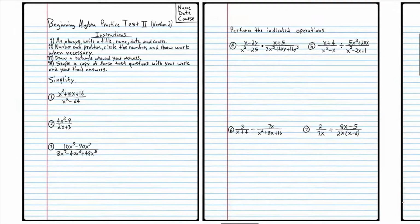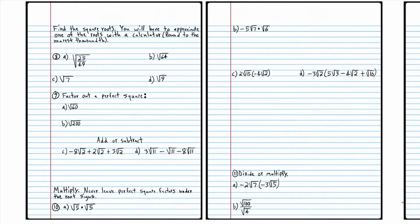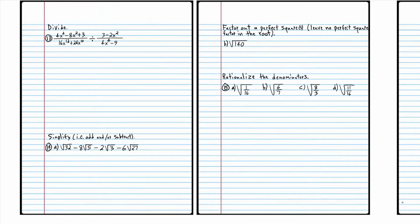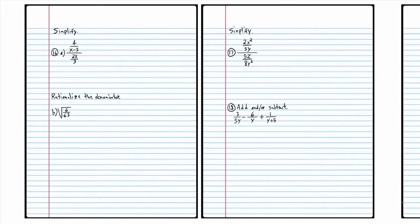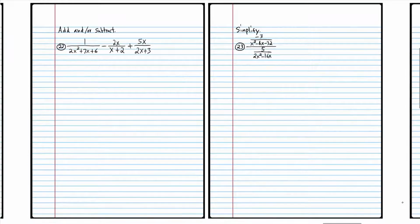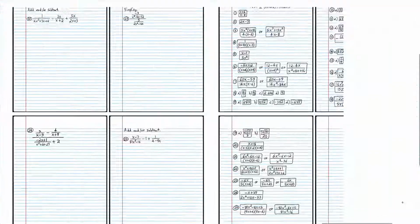Let's take a look at the homework. This practice test here is going to ensure that you at least do a little bit of studying. This is mandatory before you take test number 2. We have screenshots number 1 through 8. But don't go before you get your answers.